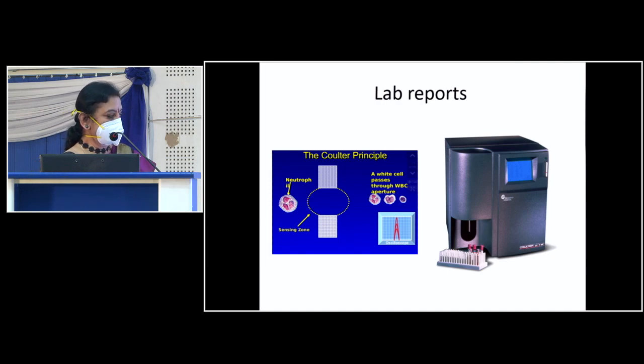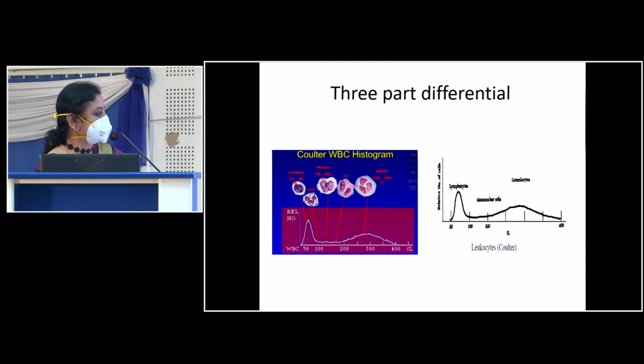So this is the Coulter machine, just for all of us who never step into the lab. Beautiful principle. Each cell will go through an aperture. As it's squeezing through the aperture, some changes are happening, and that is coming out as a curve. So this is how we get, as I told you, the WBC curve, lymphocytes, neutrophils. So just based on this, I can say whether the child is lymphopenic or neutropenic, because I can see which curve is missing.